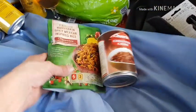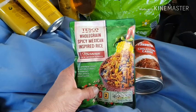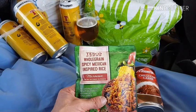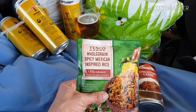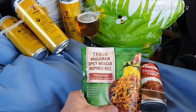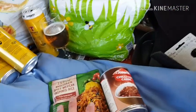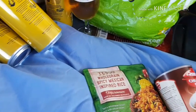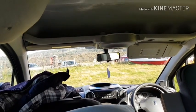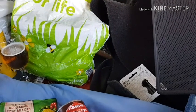Okay, and that's tea tonight. That's my tea. Tesco whole grain spicy Mexican inspired rice. Supposed to be microwaved, but I'm gonna put a bit of water in a tub and then do it like that. And then I'm gonna have some chili con carne. And a tractor's just come off the ferry over there. So, yep, chill out time. And we'll speak to you soon.